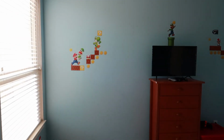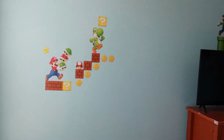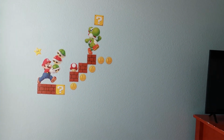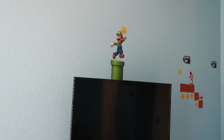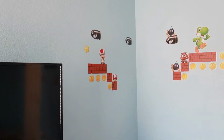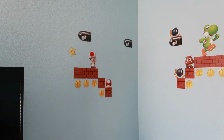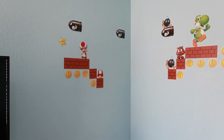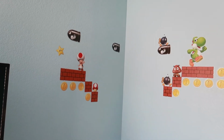We have Mario over here with the turtle shells again. We have Yoshi about to jump off the brick into the coins. Over here, we have Luigi jumping out of the pipe. And watch out, Luigi, because these bullets are about to hit you. I don't know about y'all, but these things used to kill me all the time on the original Mario game. Without fail, I always got killed by it.